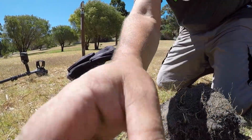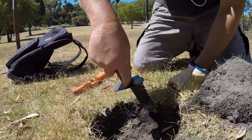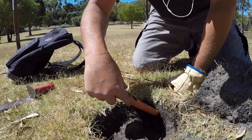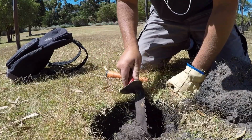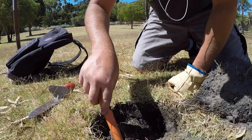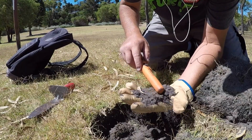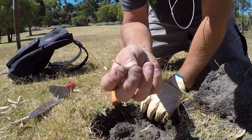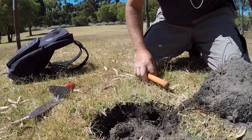Right, what have we got in here? Could be another lead weight, maybe. Mind you, I've had probably close to a dozen bullet casings so far. Another bullet case, I don't know what these are, what they call them, 22s or something? Oh, no. Alright, get back to you on the next.